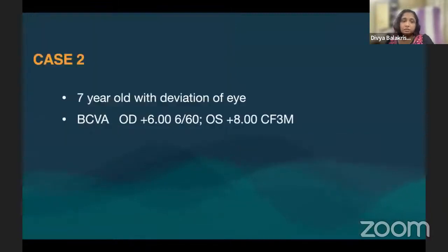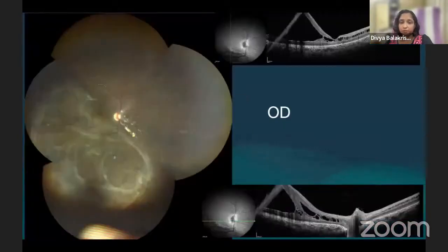The second case was a 7-year-old boy who was brought with complaints of deviation of the eye, and his best corrected visual acuity was 6/60 with +6 in the right eye and counting fingers at 3 meters in the left eye. This was the fundus picture. You can see the retinoschisis involving the inferior and temporal quadrants extending up to the fovea, which is seen very nicely in the OCT, where you can see the inner retinal layer extending up to the fovea.